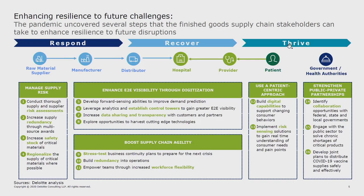I'd like to also touch on a patient-centric approach, and this is something where I think Deloitte has had some unique insights. If you look at patient-centric in this context of the behaviors, with activities that are going on, there's an ability to project and predict where needs may be for additional support for the pandemic as outbreaks occur. And so you can do risk sensing and implement solutions to gain understanding of needs based on some of those risks that are happening.